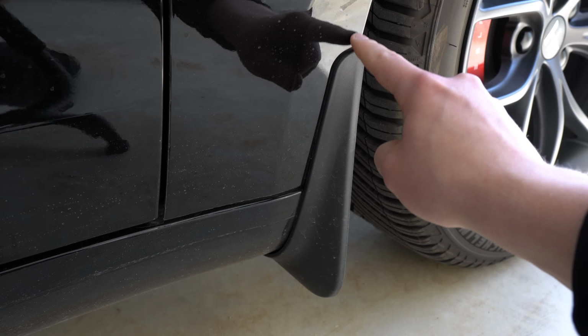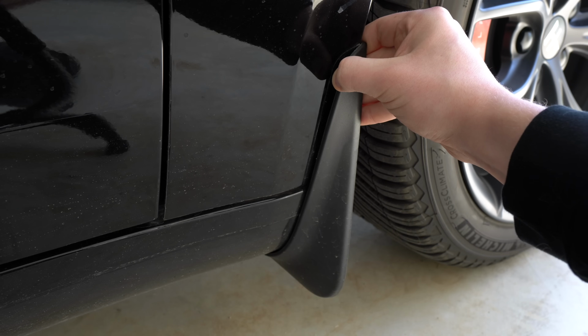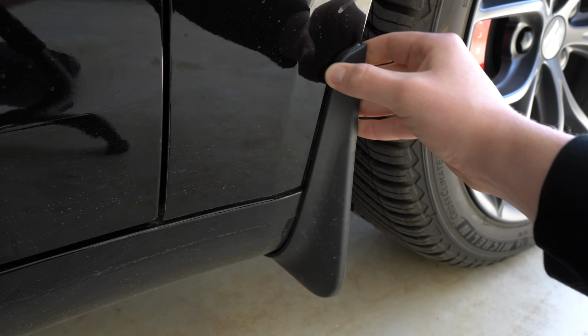So if spending a few grand just isn't up your alley, but you still want some protection on a high impact area, well then get yourself some mud flaps. And if you do have PPF or are planning to get PPF and want some bonus protection, just throw the mud flaps on top of them. That's what I and many other people do.